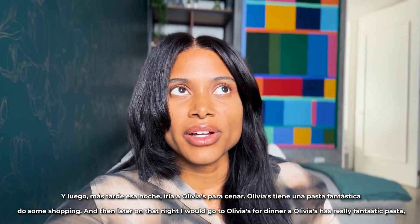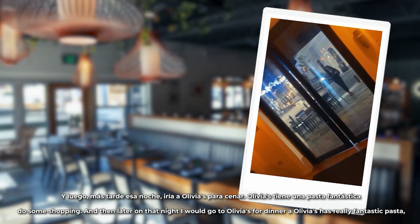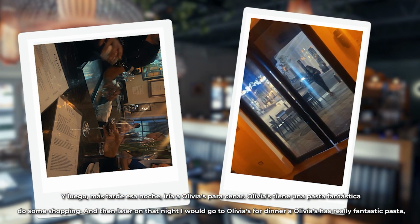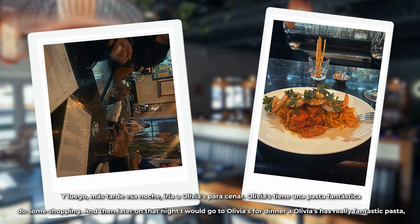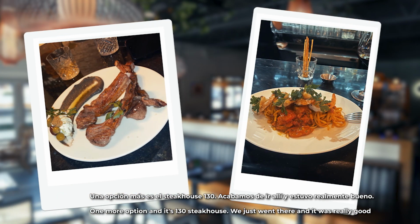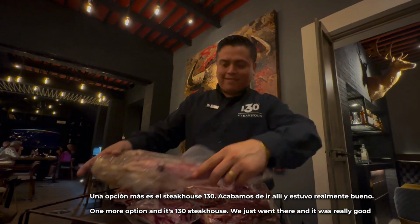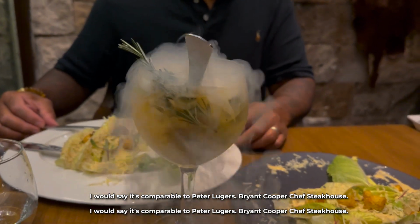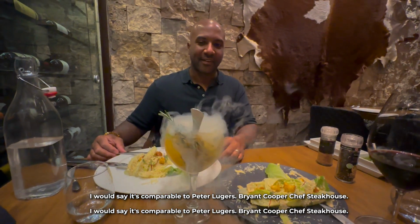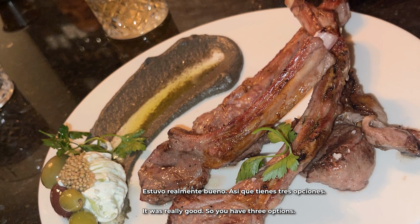And then later on that night, I would go to Olivias for dinner. Olivias has really fantastic pasta, and I'm super picky with pasta. I mean, one more option, and it's 130 Steakhouse. We just went there and it was really good. I would say it's comparable to Peter Luger's, Bryant Cooper, Ruth Chris Steakhouse. It was really good.